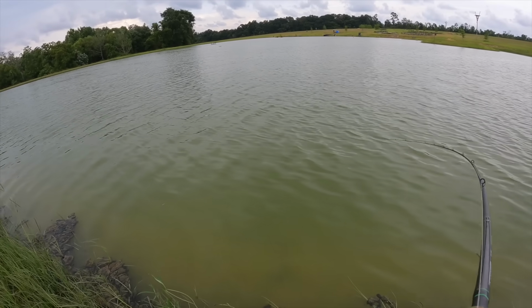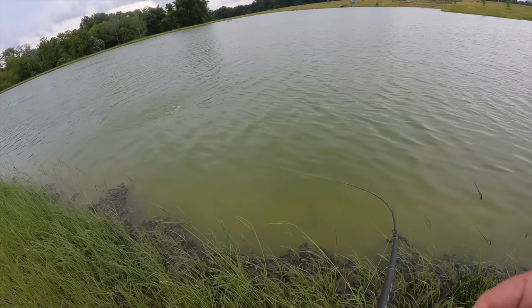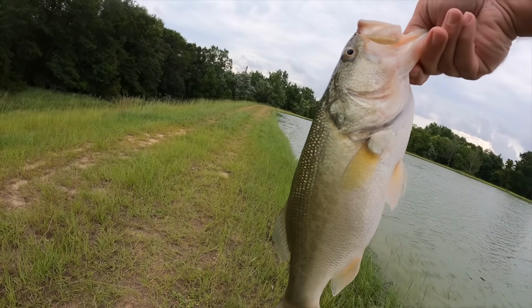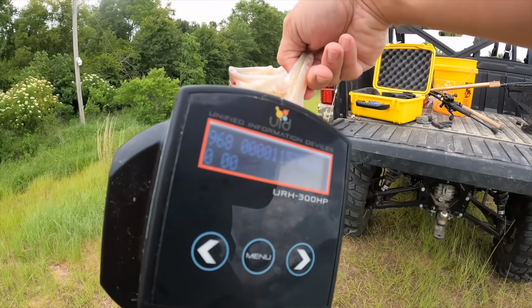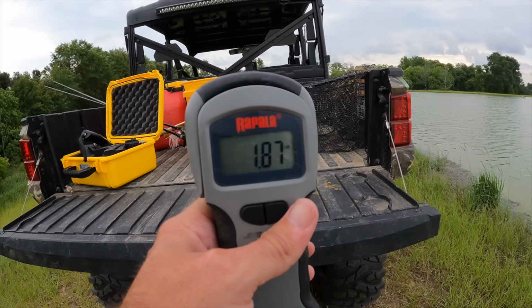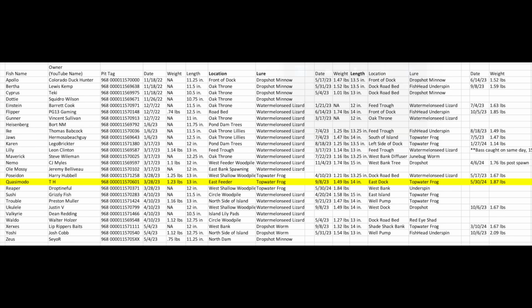Got it. Good one. You can see those red lips. Alright, this fish has been caught, 570601. Weighs in at 1.87 pounds. And this is Quasimodo. We caught it a couple times last year.